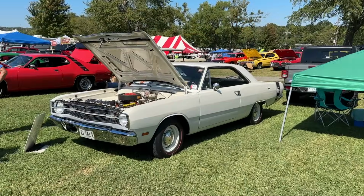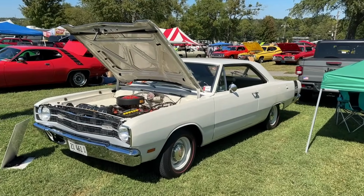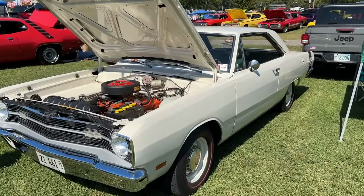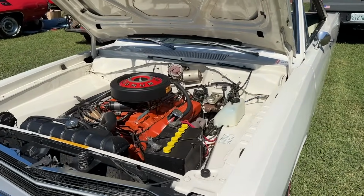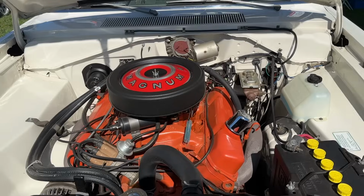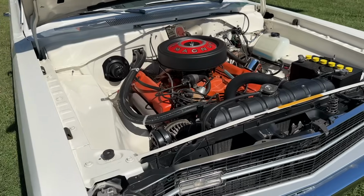Now, for the purists out there, I thought this thing was really cool. This is a 1969 Dodge Dart GTS, and it's a factory 440 Magnum engine. And there's only about 50 of these things that are known to exist. Really rare car, and I just love it because the idea of putting a big engine in a small car, I mean, that's just perfect for making a hot rod or a drag car.